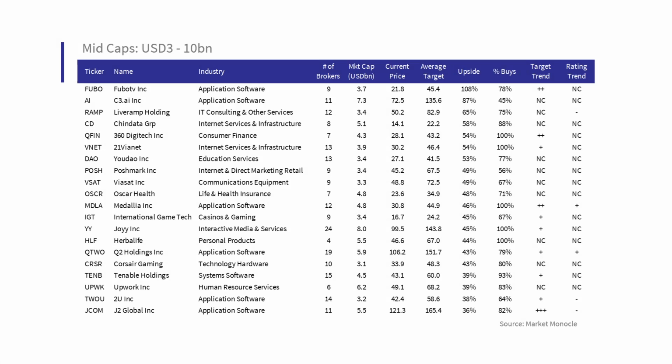This list is for mid caps, which I define as stocks that have market caps between 3 to 10 billion US dollars. Interestingly, Fubo TV is on the top, and it is highly popular on Wall Street Bets and social media. It IPO'd on the NYSE in October 2020.